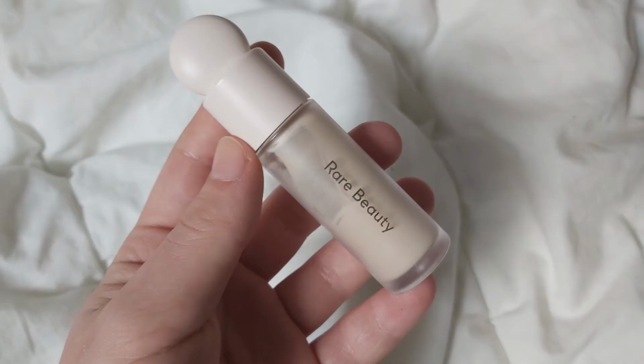Moving on to the next category, I actually also want to talk about Rare Beauty, and I want to talk about their Rare Beauty Liquid Touch Brightening Concealer. Now, this concealer is very much in line with the foundation. I would say that it's a little bit more on the satin side, so it's not completely matte, but it's also not very moisturizing and dewy at the same time.